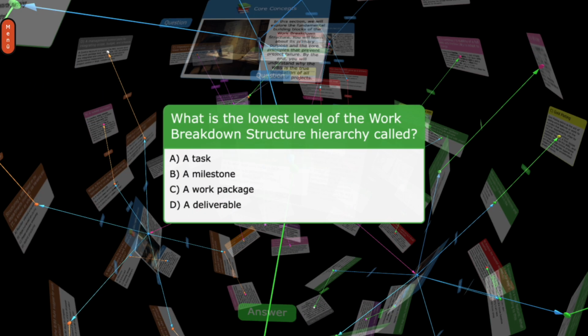What is the lowest level of the work breakdown structure hierarchy called? A. A task. B. A milestone. C. A work package. D. A deliverable.